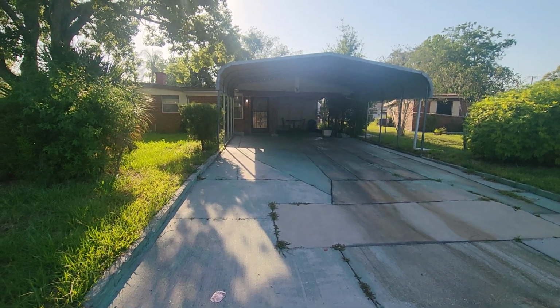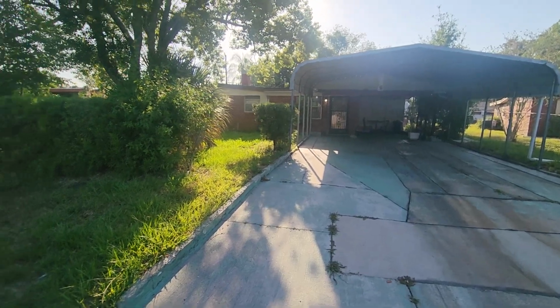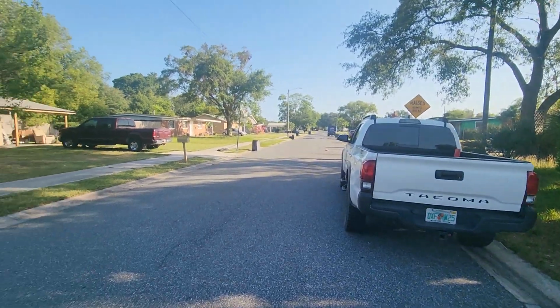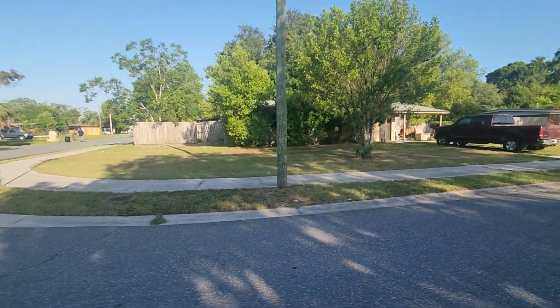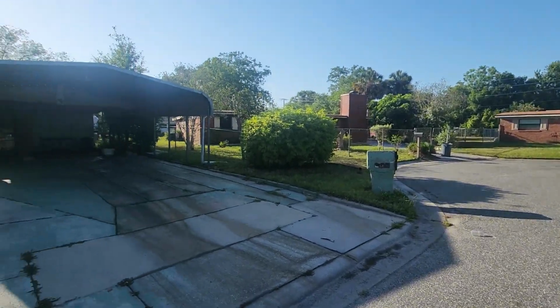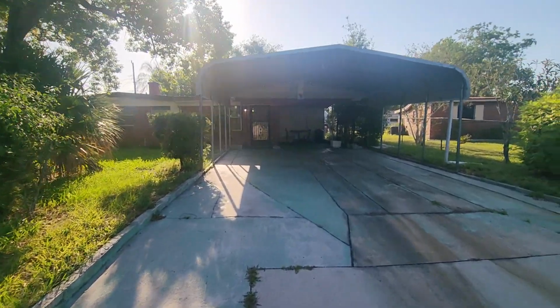Hello, I'm here at 1805 Knox Avenue, Sanford, Florida. Three bedrooms, one and a half bath, 1,037 or 1,057 square feet. Just gonna do a little tour of the neighborhood. Airplane heading into Sanford International Airport, I suspect.